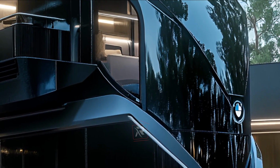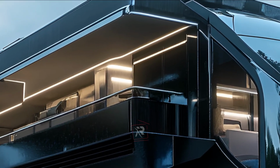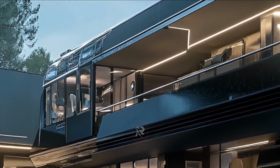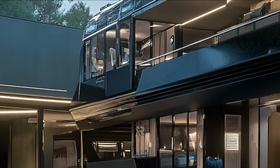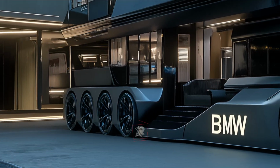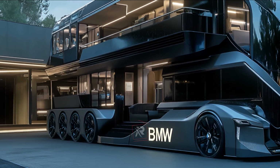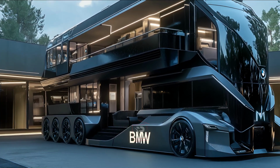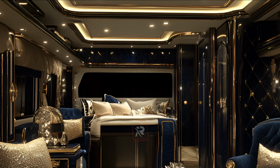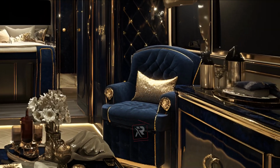Performance and design. Externally, the motorhome's aerodynamic streamlined shape improves economy and range with a drag coefficient of roughly 0.23. Powertrain. The motorhome's newly designed circular battery and BMW's 6th-generation eDrive technology provide increased driving range and charging efficiency. Charge. The motorhome can reach a range of up to 300 kilometers with just 10 minutes of charge thanks to an 800-volt system.